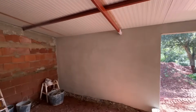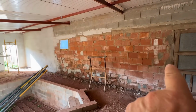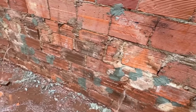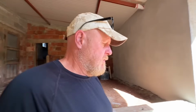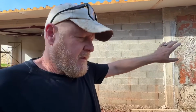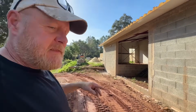Well, this is a nice workshop area, storage area. We haven't done that wall yet because some of you will remember that we were having problems with water coming out there, and I'll show you exactly what the problem is there, or was. So once we've rendered all this, we'll landscape it and make it look lovely again.